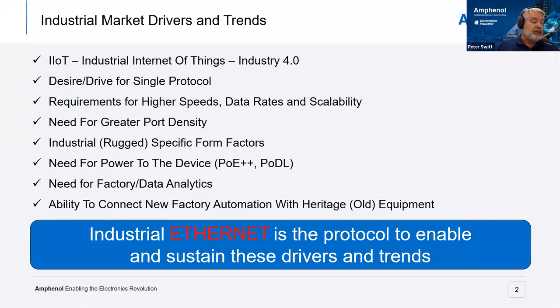The industrial Internet of Things is a natural extension of IoT, enabling factory equipment and systems to interact with each other and the outside world of suppliers, customers, and logistics. Also known as Industry 4.0, this is the next industrial revolution.